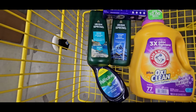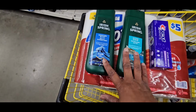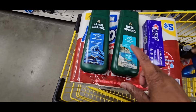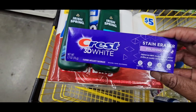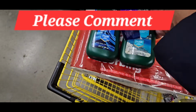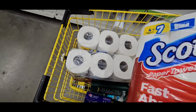Now, I just told you 2 detergent deals. Let's do another deal. Let's do this last deal right here. You're going to pick up 2 Irish Springs at $5.35 each. It is $5 off 2 coupon. We saw that. $3 Crest 3D White 2.7 ounce. It's $3, with a $2 coupon. Now, you're going to pick up 3 of the Scott paper towel. You need 3 of them, okay?